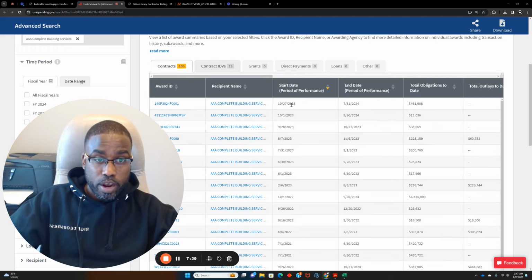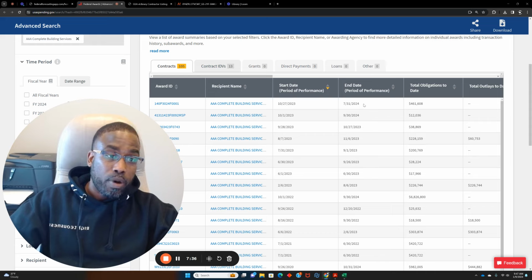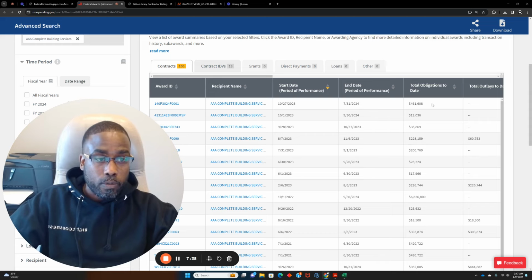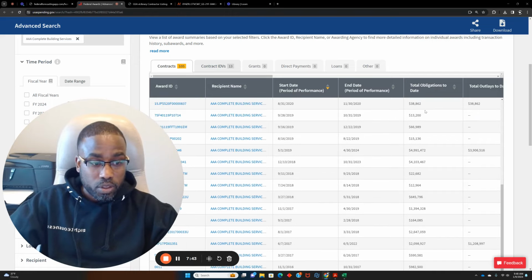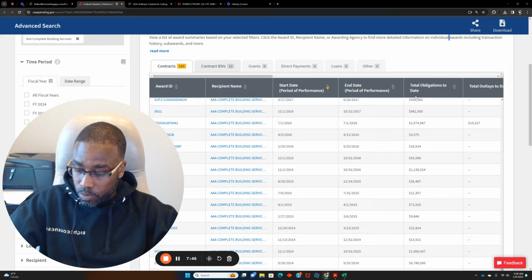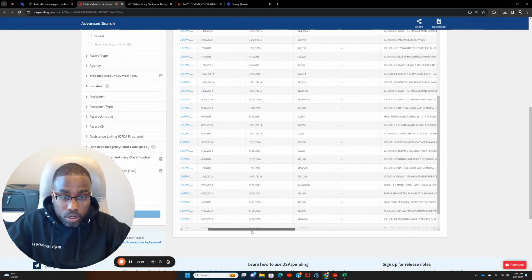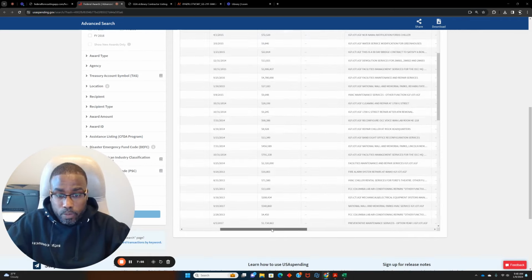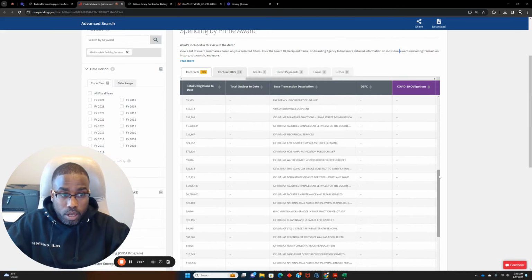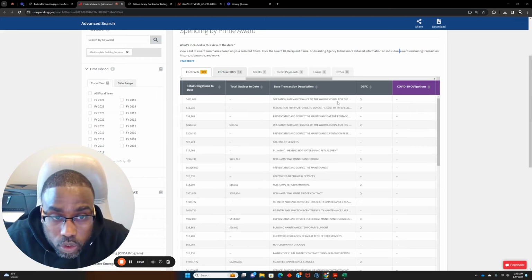Their last contract was October 27, 2023, and it expires 2024. You will see that their obligations to date is $461,000. Let me minimize this screen so I can function better. You can also scroll over to the right, kind of get an idea of what that scope of work encompasses. Okay, World War II Memorial.